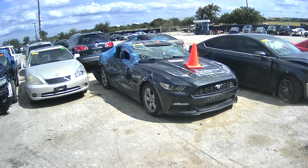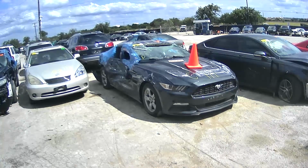Bid 14, 13 and a half, now 14, now 14 and a half. I'm at 1,400, now 14 and a half. Bid 1,450, now 15. I need 15. 14 and a half, now 15, now 15 and a half. Bid 1,550.